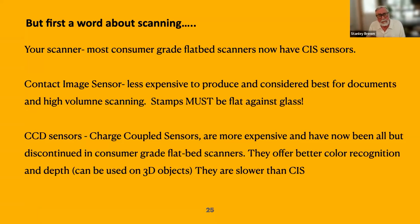Most of us have consumer grade flatbed scanners, and most of those have CIS sensors, which stands for contact image sensor. It's less expensive to produce, but it's considered best for documents and high volume scanning. The stamp must be flat against the glass. If it's not flat, it will distort the colors that the sensor picks up.